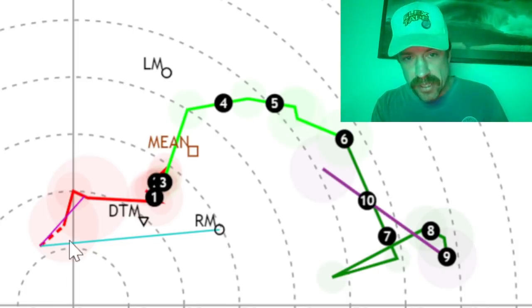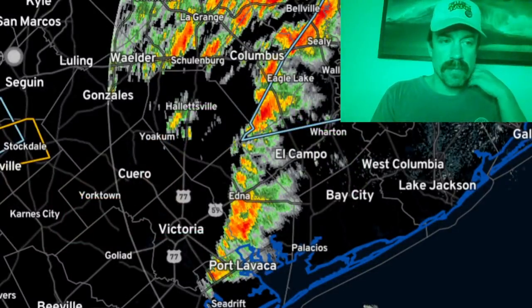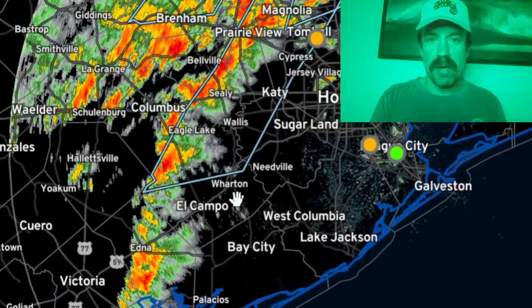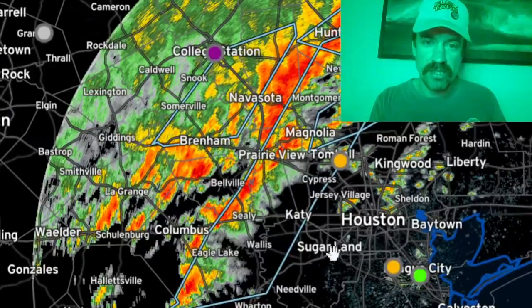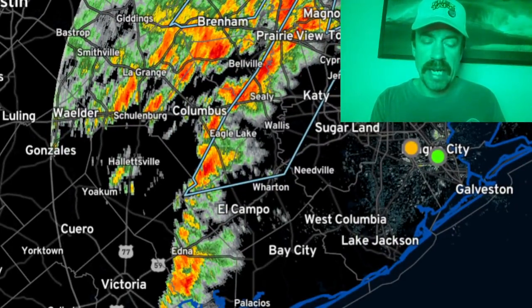And right now, they're just a little bit too shallow in the Houston area for that tornado potential. The HRRR says that the shear increases a little bit ahead of those storms. But with it being so marginal, I think that this is likely going to be more of a rainmaker as these storms move into Houston, training over the same areas here, big rain happening.